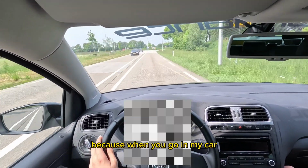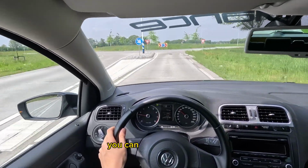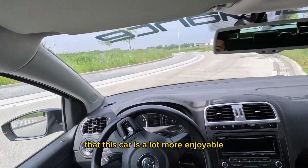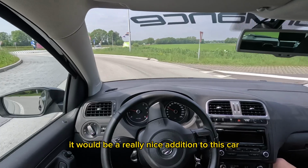When you go in my car, you feel everything, every little bump on the road. You can feel everything. So this car is a lot more enjoyable to do pulls with. And if this car had a turbo, it would be a really nice addition to this car.